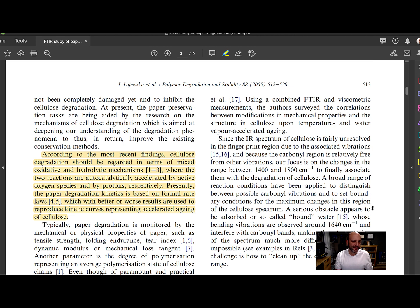At present, paper preservation tasks are being aided by the research on mechanisms of cellulose degradation, which is aimed at deepening our understanding of the degradation phenomena and thus in return, they're making the paper better. Okay. Here, this is kind of an interesting one.